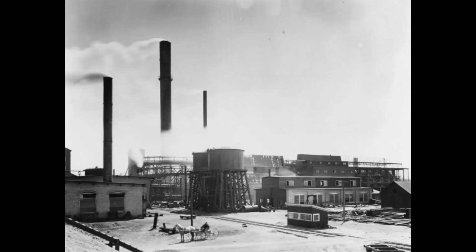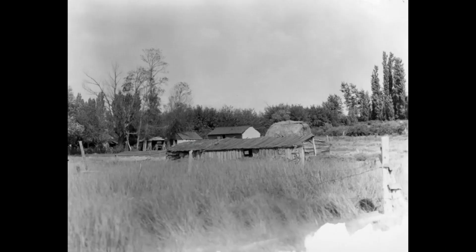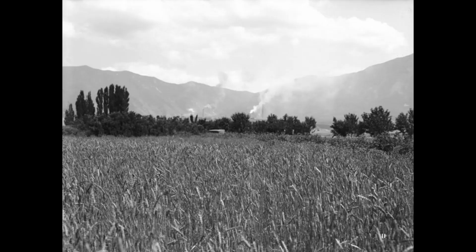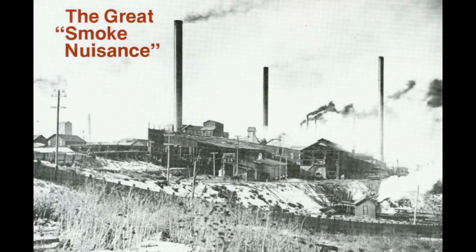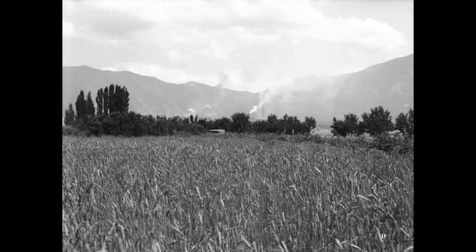But this is where the problem started. That smelter and others in the area started polluting the air and ground around the smelters. In 1904, a group of farmers took the smelters to court. That was the first smoke litigation lawsuits. After appeals, in November 1906, the court supported the farmers. The smelters were ordered to implement pollution controls.